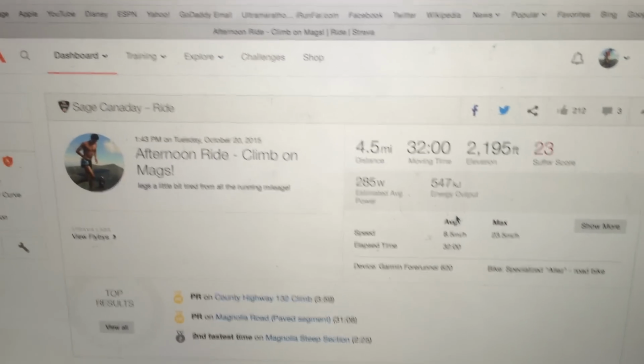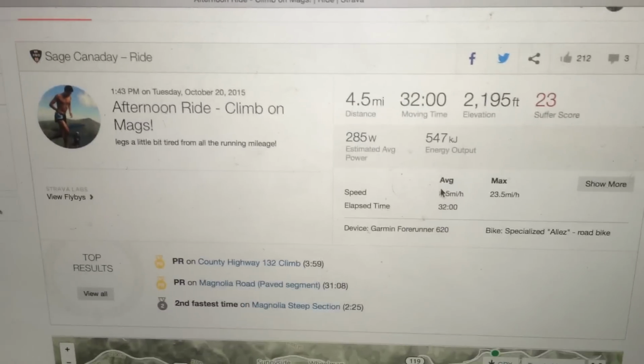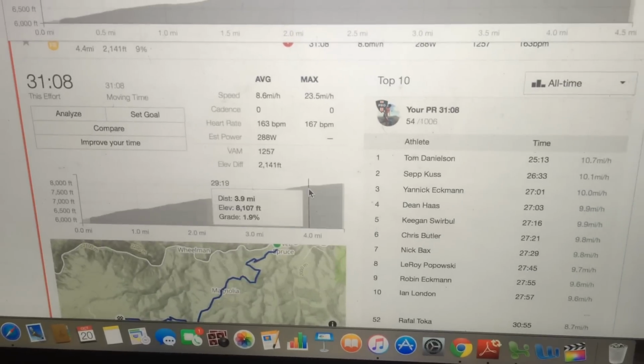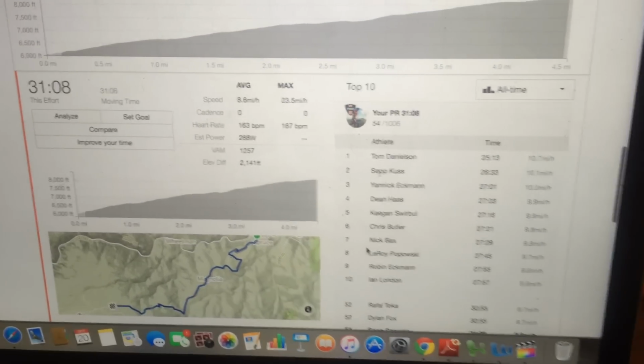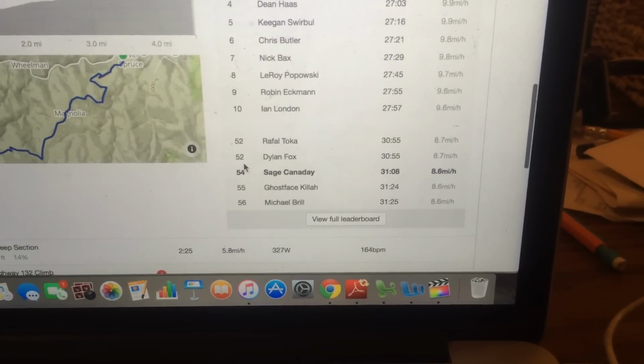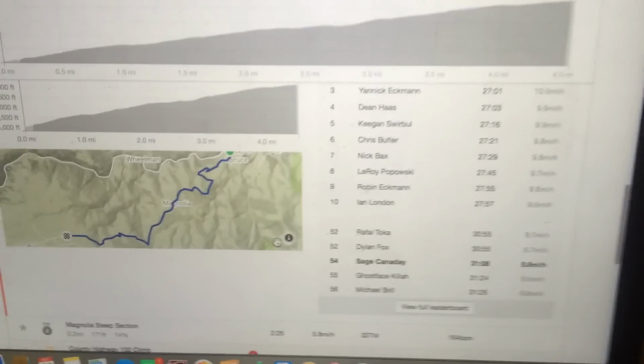All right, looking at the data on Strava, I ended up beating my time by like 45 seconds, but it was really only because my chain didn't fall off this time, so still a really pathetic ranking. I really have to try to improve on that.